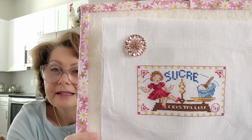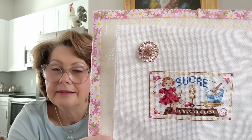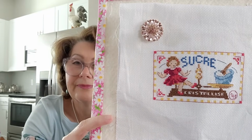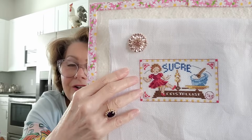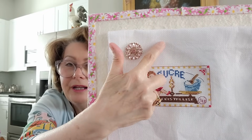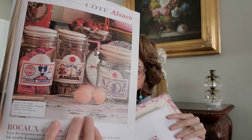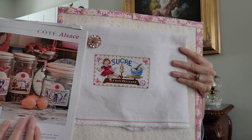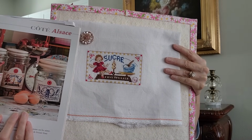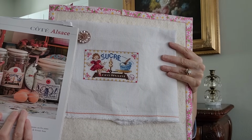So that's what that's all about. So most of my needle minders are buttons or pendants that I buy, and most of them come from Hobby Lobby. But she's darling. So what I'm going to do here, I'm going to put a button up here and cut this out like a label, just like the picture here. That's what I plan on doing. So that's what I'm going to be doing with that. So cute.